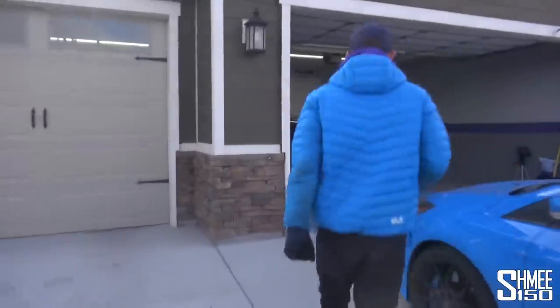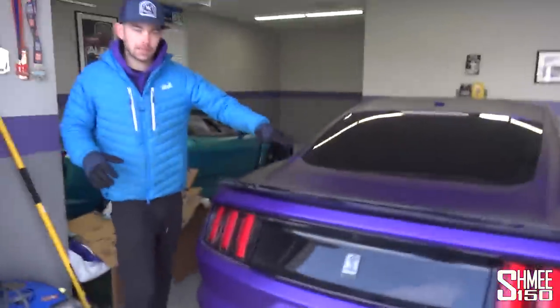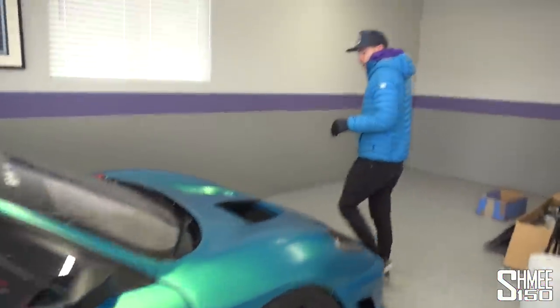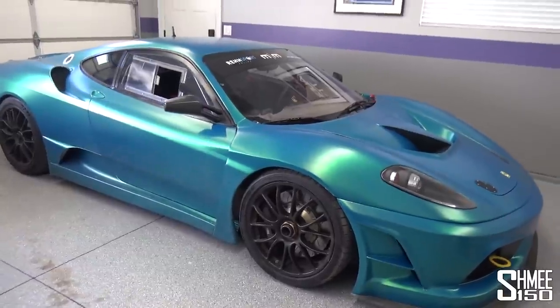And then... Inside, what's lurking in here? We have the Shelby GT350. This is my roommate's Mustang, not mine. And then we have the 430 Challenge car. Ferrari factory race car. We just wrapped it turquoise. It's nice. Yeah, it turned out pretty good. It looks really cool under the sun. Yes, I mean, it looks really cool even in here.